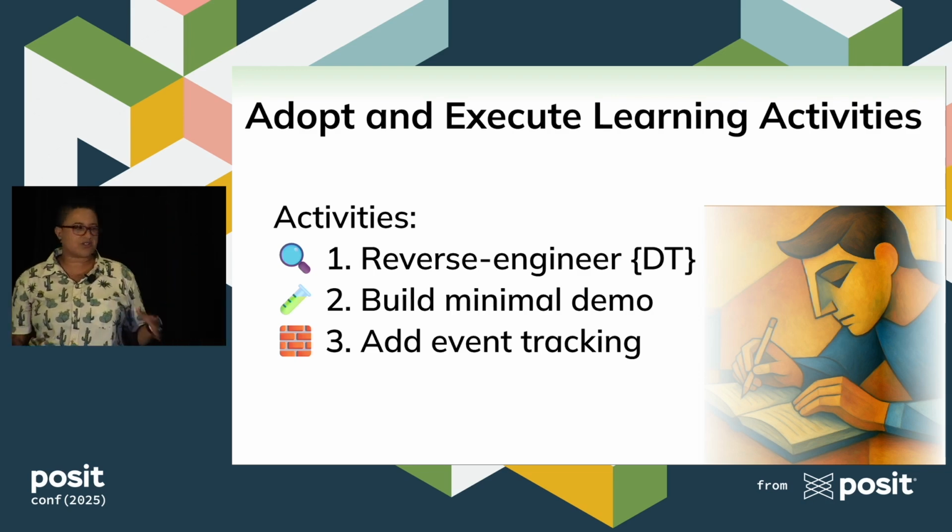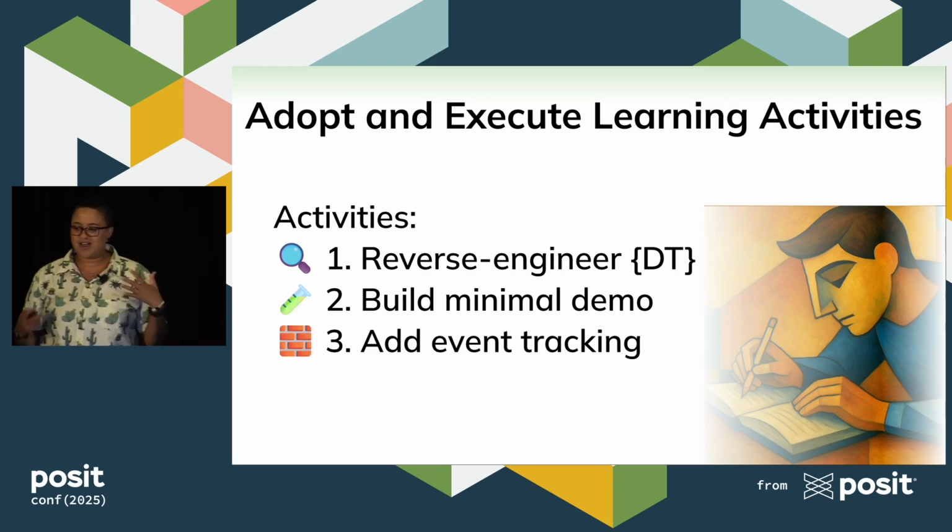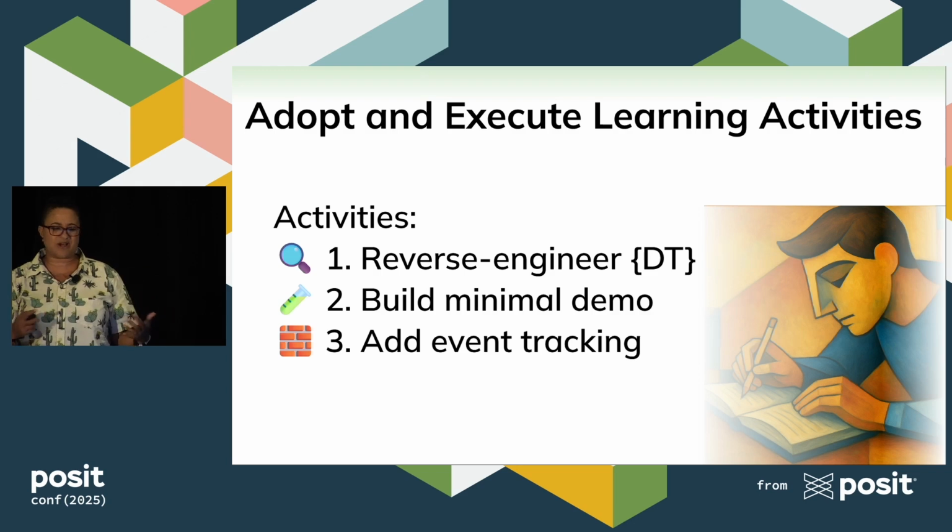But it wasn't just this 3-step process that was useful. Around this, it gave me time boxes, so I didn't end up spending too long on each step. It also had useful little bits and pieces, so with the bit around reverse engineering DT, it actually gave me a link to the exact place in the package that I needed to find the code to read, which was really helpful, not having to track that down myself. And it just feels like a lot of these things are about reducing the level of frustration that we can end up having when we're trying to figure out a new thing.